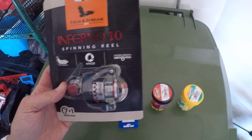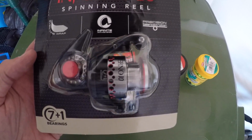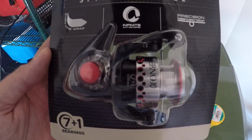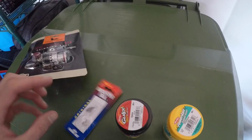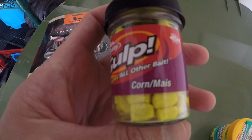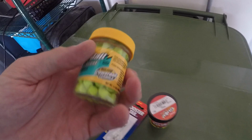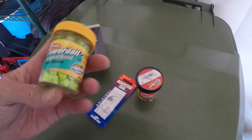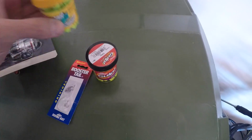I'm serious. Okay guys, I went with the Field and Stream Inferno 10. It's got a total of 8 ball bearings. It's supposed to be a really good reel for trout. I also picked up a rooster tail, and then I wanted to look at this gulp corn. I couldn't pass that up. And then I also got some trout nibbles. So we're gonna change things up here and get pretty hardcore on these trout today, without a doubt.